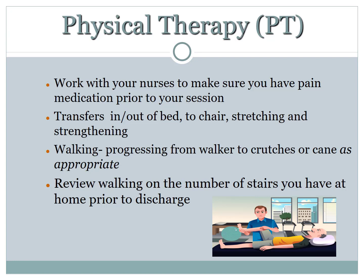Physical therapy will see you. They're going to make sure that if you need pain medicine prior to your session, they work with your nurse. They're going to show you how to get in and out of the bed, in and out of the chair, and they will show you stretching and strengthening exercises. They're going to walk with you and decide what assistive device is best for you. They're also going to review the number of stairs that you have and make sure you can get up and down them safely prior to discharge.